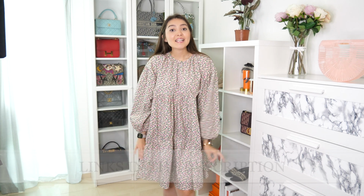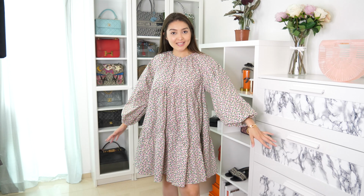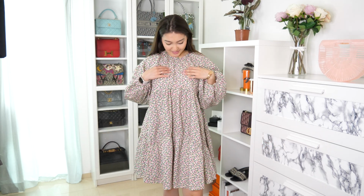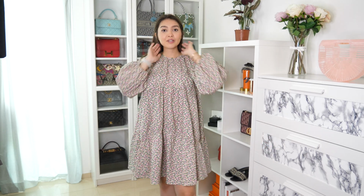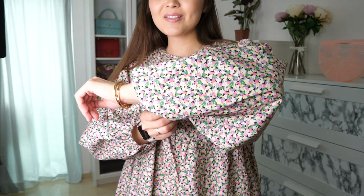So guys, here is the last piece I wanted to share with you. It's this beautiful flowy dress from H&M. It also has these beautiful flowers all over it in white, green, purple and pink. It looks so beautiful. I love that it is very roomy inside. It really hides all of your flaws, and I think even if you're pregnant you can easily wear this dress. Look at all the little flowers all over it.